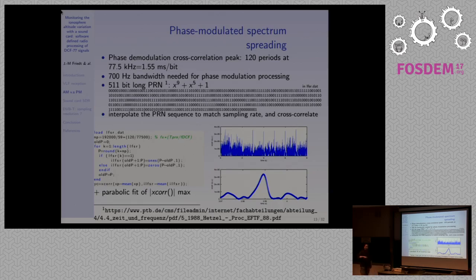So you generate this code. This is stolen from the DCF77 page on Wikipedia. You generate the code, you load the code, you resample your signal to have as many ones and zeros as you have samples in each bit. You cross-correlate, and surely enough, this is one of these Eureka days where everything works nicely. Once every second, you've got one of these cross-correlation peaks coming out.